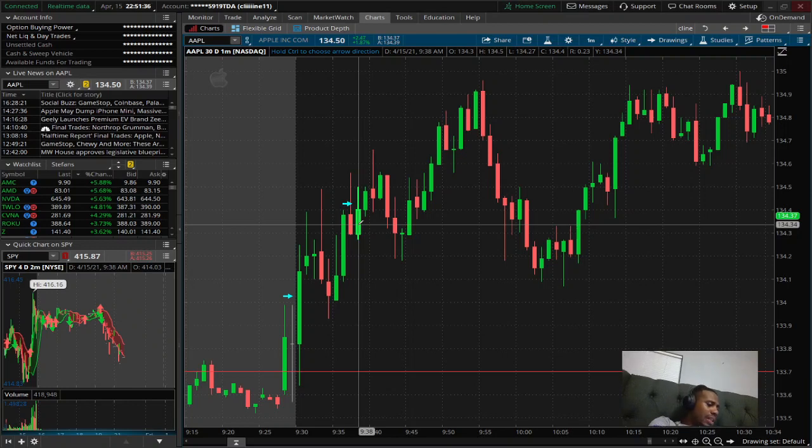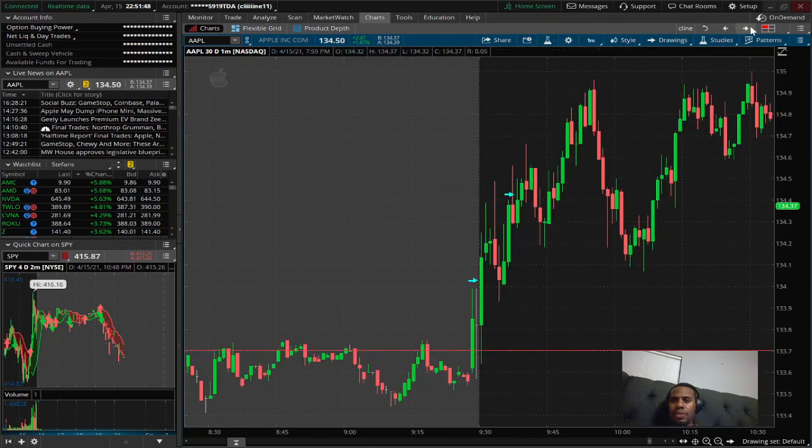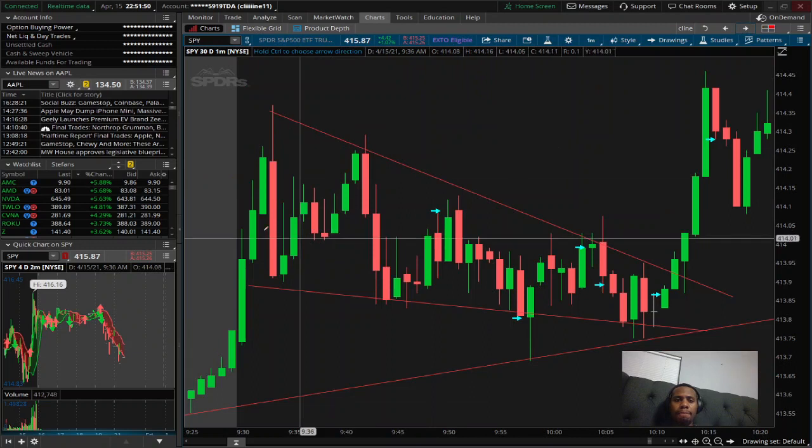For the account size that I was trading, it's only 20 bucks or so. But yeah, so that's that one. Then I traded the Spy.